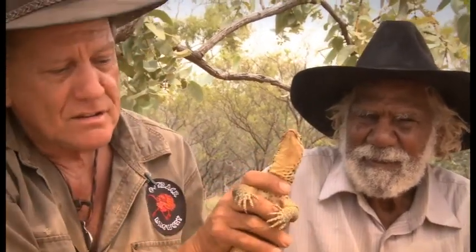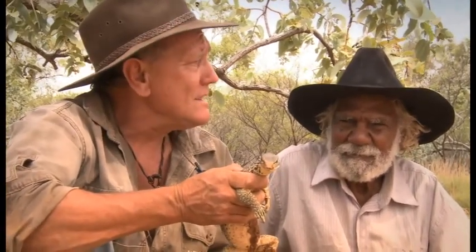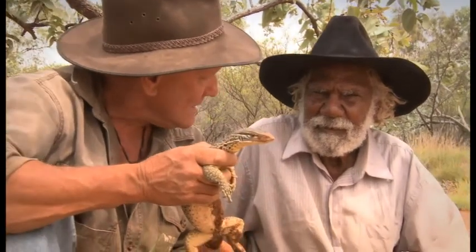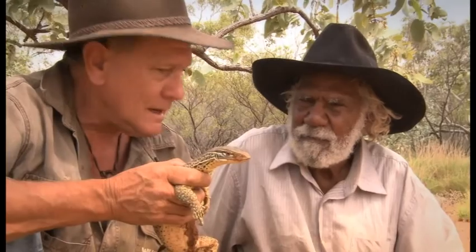Isn't he gorgeous? These little monitors, they dig quite lengthy burrows in this red clay. And they'll hunt anything from creatures that run around on the ground, terrestrial, especially ground nesting birds. And they'll get up a tree and take a bat. And they'll even eat snakes. These goannas will eat snakes. Have you seen them eat a snake? Oh, yeah, I've seen. Yeah, they eat snakes. So they're big hunters of snakes.